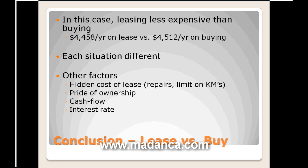Pride of ownership. I find that if you buy your car, you will have greater pride of ownership and probably take better care of it than if you lease it. Cash flow is another factor to consider. It's less of a hit on the wallet to lease a car than it is to buy a car because the monthly payments are almost always lower on a lease than they are on a finance or outright purchase option.